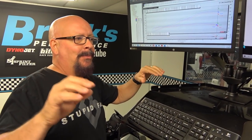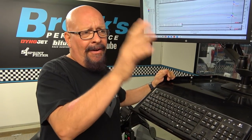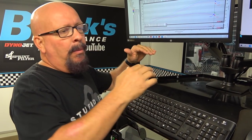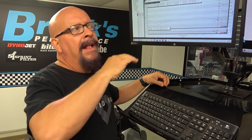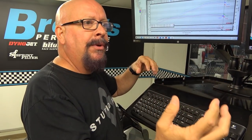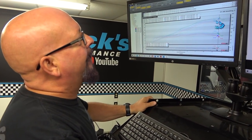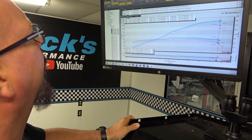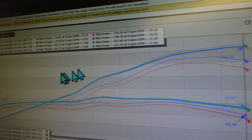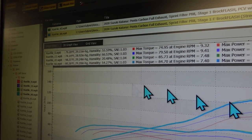Now I apologize. We had a big storm coming through, crappy weather on and off for weeks. So I'm going to pull up a dyno chart here where we took the Power Commander off the bike and we just did our stage one F flash, which is that same tune inside the ECU. I'm going to pull that up and show you. On the dyno, we actually lost a little power, but look. This is where it gets crazy. 20% humidity on one run, 54 on the other.